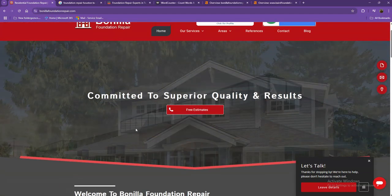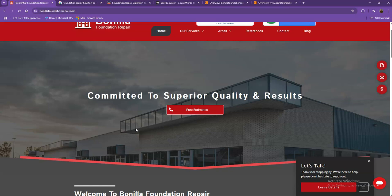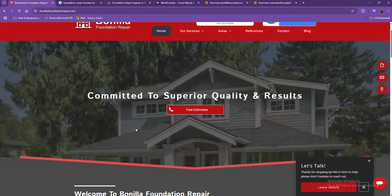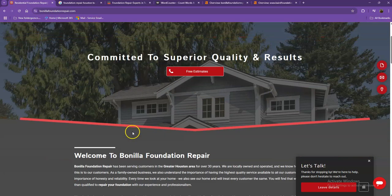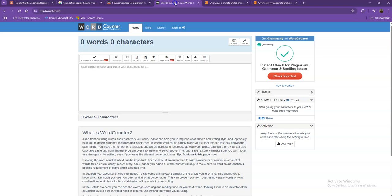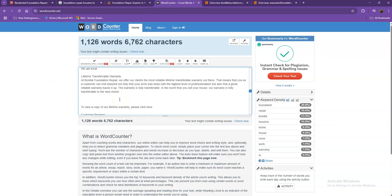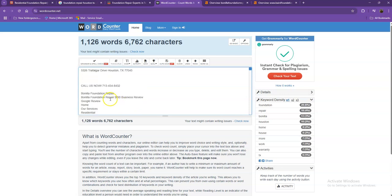One thing I can tell right off the bat is that Google loves content. Google is actually looking for 1,500 words on a homepage, and in addition to this, the more content you have, the more you look like an expert in Google's eyes. So of course, if you want to beat out the competition, you'd want to have 1,500 words or more. Let's go ahead and do a quick count just to see how many words you have on your homepage. You currently have 1,126 words, which is a pretty good number. However, we're still kind of behind the goal of 1,500.